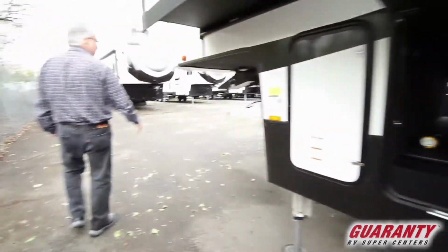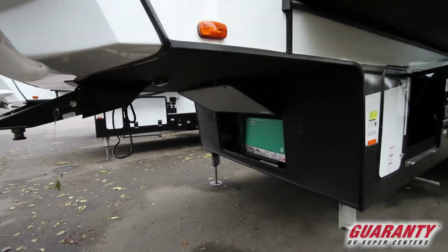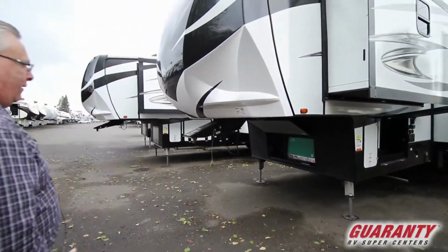And the granddaddy of it all is when you come around front, you've got a 5,500 watt generator. That'll run everything in this trailer pretty much at the same time. Full front cap, automotive painted front cap.